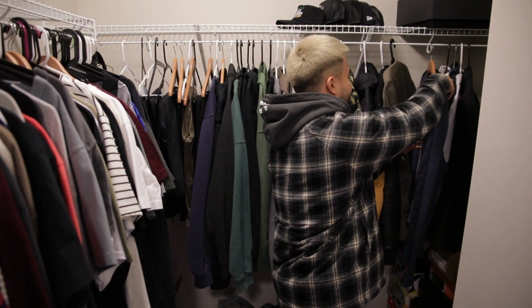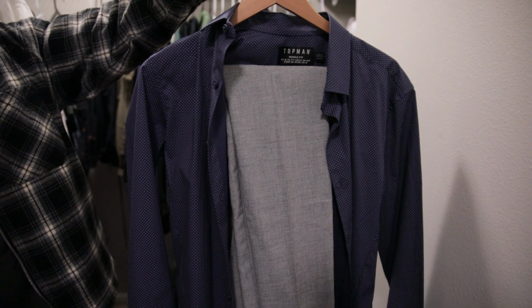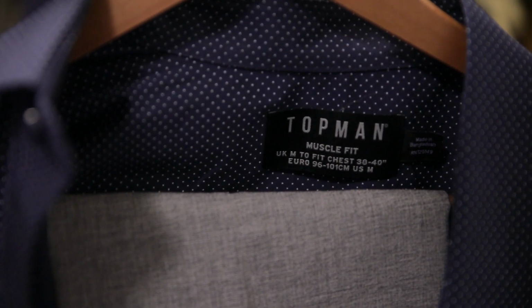One brand that I recommend when it comes to dress clothes is Top Man. We got this shirt right here. I still have the tag on it because I have not worn it yet, but this one was 60 bucks, and I feel like it's a little bit more premium than H&M. I like the muscle fit. You don't gotta be super buff or anything to rock these t-shirts, but I feel like the cut is a little bit more tailored. So the muscle fit from Top Man, not a bad choice.